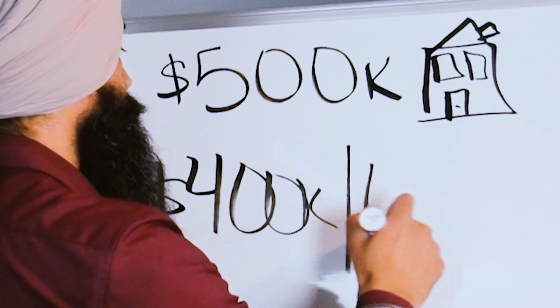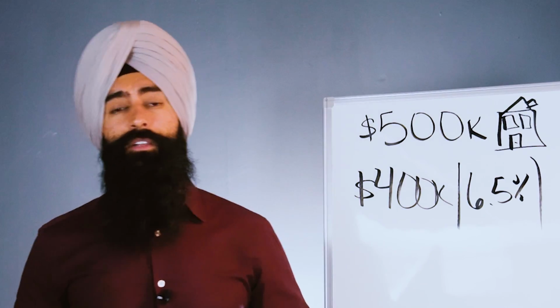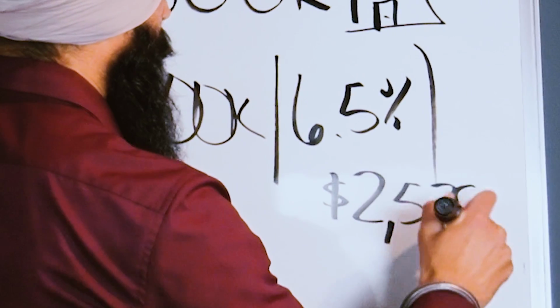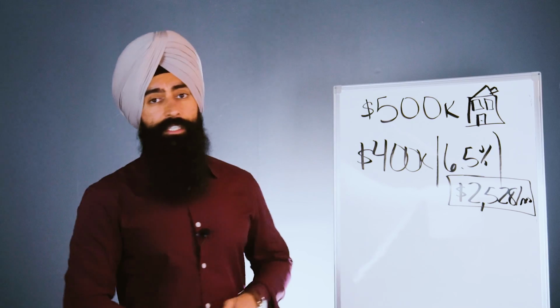Now, to understand the real cost of the higher interest rates, let's assume that you're going to borrow this $400,000 at 6.5%. If you're going to borrow this $400,000 at 6.5%, that means your monthly mortgage payments are going to be $2,528 a month.